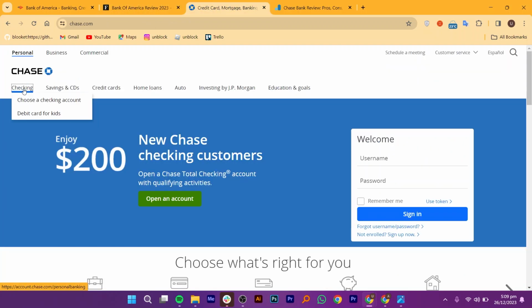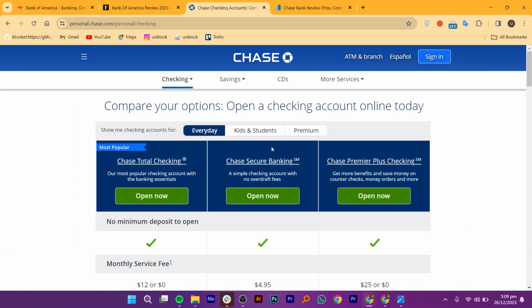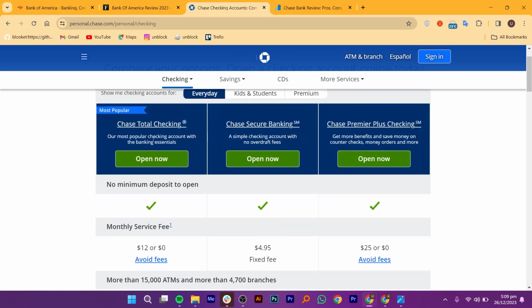Now we will compare the Chase Bank and let's see what they have to offer. To begin, head to the Chase online site and click on the checking option from the top bar. Choose a checking account. From here, you can also have a look at debit cards for kids if you want to. To open a checking account online, you have options such as Chase Total Checking, Chase Secure Banking, Chase Premier Plus Checking. So the monthly service fees of each account are as follows: the Chase Total Checking will cost you $12 or $0. Chase Secure Banking costs you $4.95 and Chase Premier Plus Checking will cost you $25.